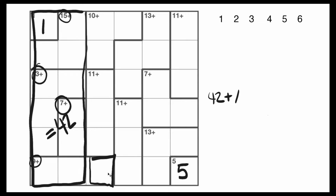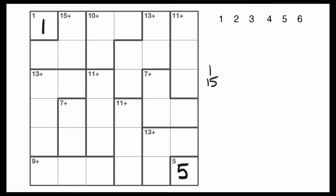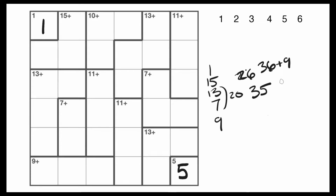So let's do that real quick. All right, so we have 1, 15, 13, 7, and 9, which gives us 26. Is that right? Yep, 26 and 9 is going to be 35. Am I doing that right? I screwed up somewhere. 20, 15, 9. So 20, 30, there we go. It's not 26, we have 36 plus 9 is going to equal 45. And like we said, 45 minus 42 is going to equal 3. So this right here is going to be 3.